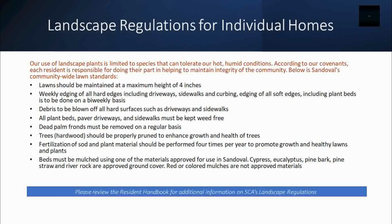Landscape regulations for individual homes. Our use of landscape plants is limited to species that will tolerate the hot and humid conditions of Florida. So according to our covenants, each resident is responsible for doing their part in helping to maintain the integrity of the community. Below is Sandoval's community-wide lawn standards. Lawns should be maintained at a maximum height of 4 inches.